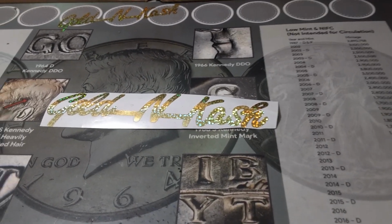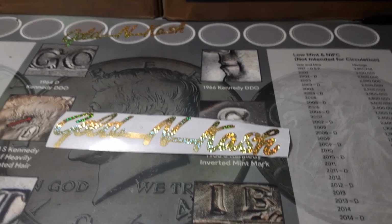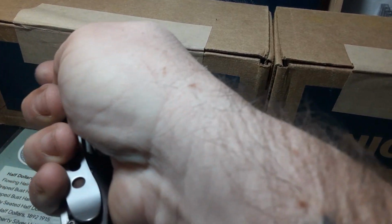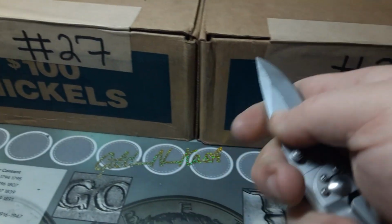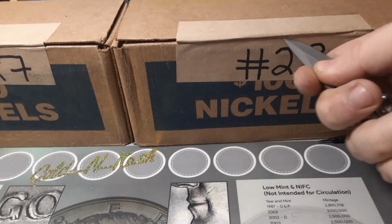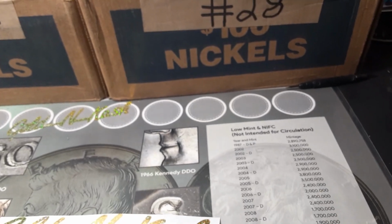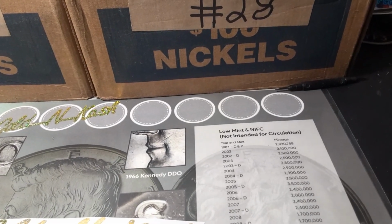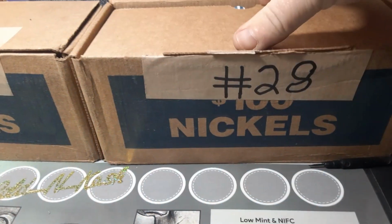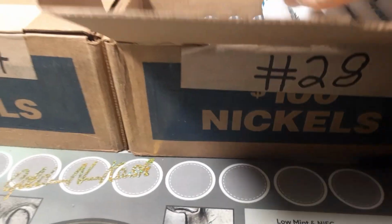Let me go ahead and grab my rusty, trusty knife, and we'll get into these two boxes and see if they are in fact circulated. We've been having the half and half lately, half circulated, half uncirculated, so hopefully these will be circulated nickels. We'll go ahead and pop open this box first, like we always do, and see if we're actually going to have a hunt on this one.